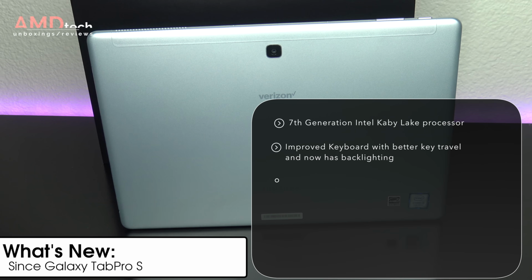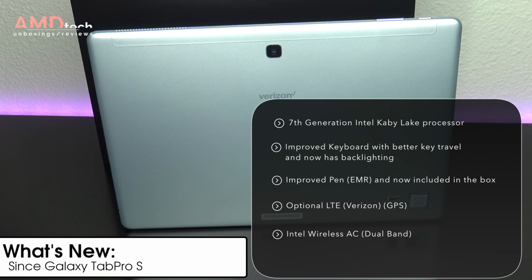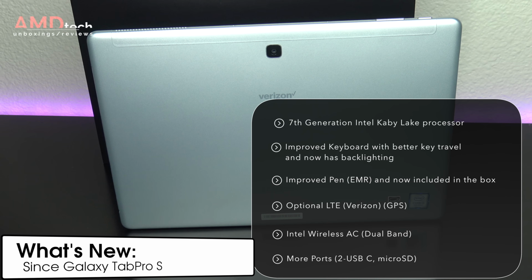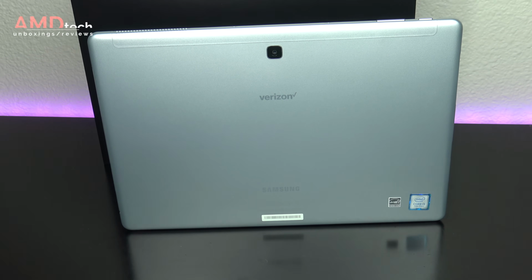The keyboard is much improved with better key travel and now has backlighting, and of course it's included in the box. And the improved pen is also included in the box and uses EMR technology. You get optional LTE from Verizon, which is what I have here, Intel Wireless AC, and you get extra ports with the ability to expand storage.